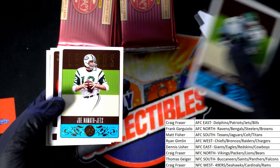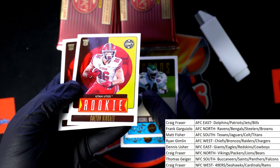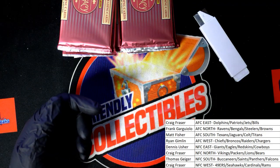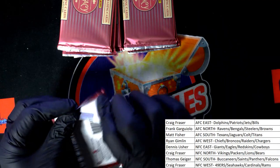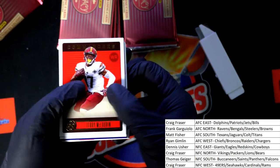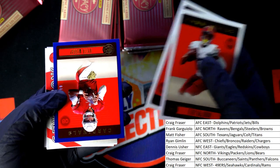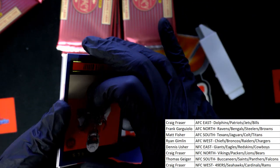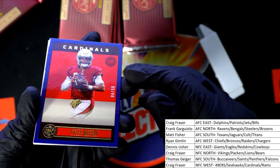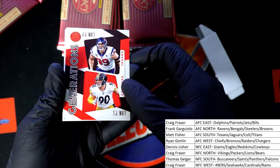Thanks, Thomas. I'll confirm. Oh, there's a Kincaid. And another Levis. So yeah, I'll go back and confirm, but I'm sure Thomas is right. So that's a hit for the Jacksonville Jaguars owner. 99% sure that's Matt's. Here's a Kyler Murray, number to 50. Parallel. Ho.